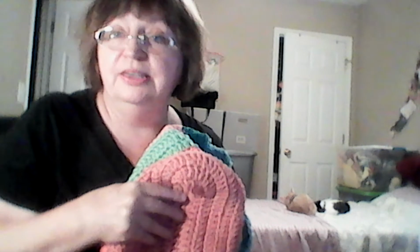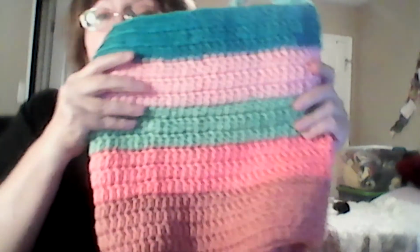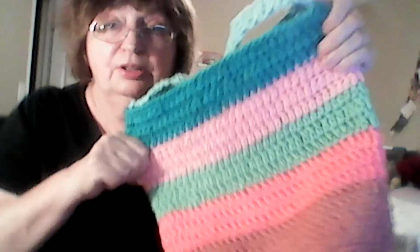Now for the big basket that I used, I looked up Crystal's basket, and I did the base of it from Crystal from Bag O' Days. I used her tutorial. But I really like this. I do like the texture. Look, I'm not stretching anything. It's going to be good.